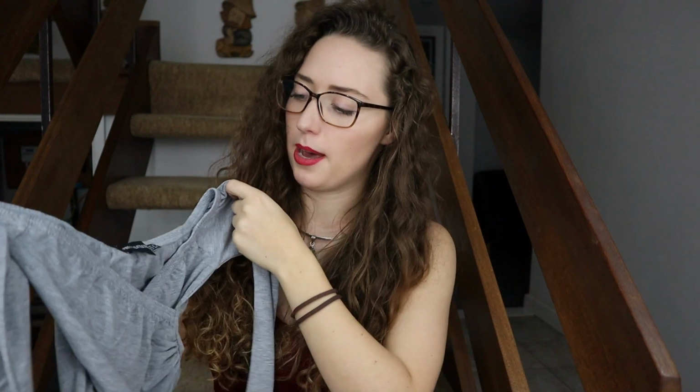So I got the top in an 8, skirt in a 10. I probably could have done with a 10 in the top looking at it, but we'll see if I can wedge myself into it and go from there. But I really like the colour of it as well. I think grey shows off the curves a bit more than black normally does. So it might be a bit over the top, but we're just going to put it on and see.